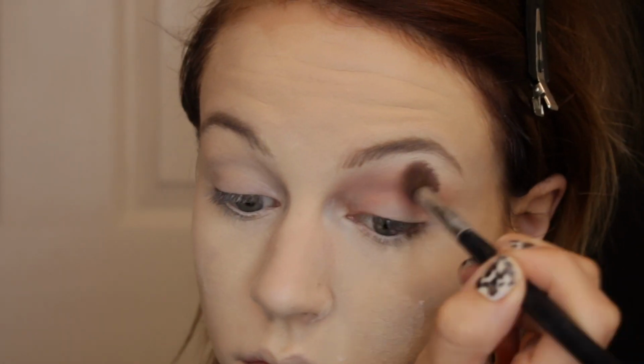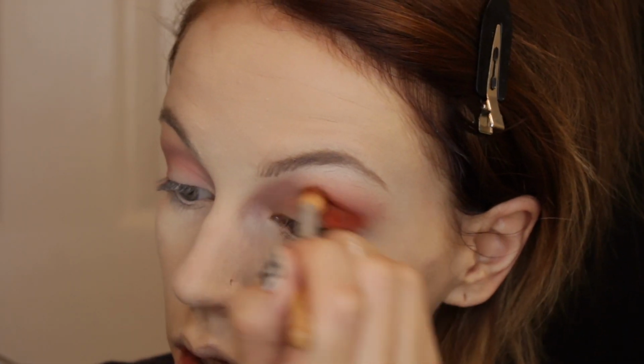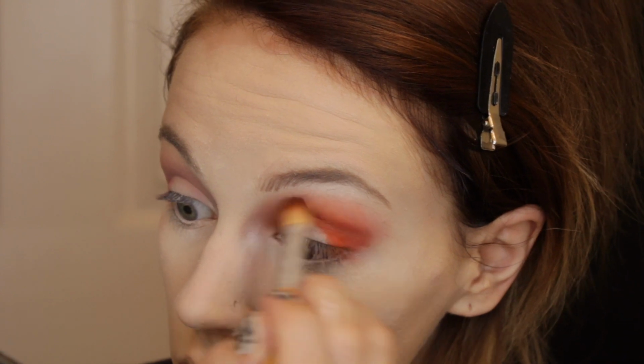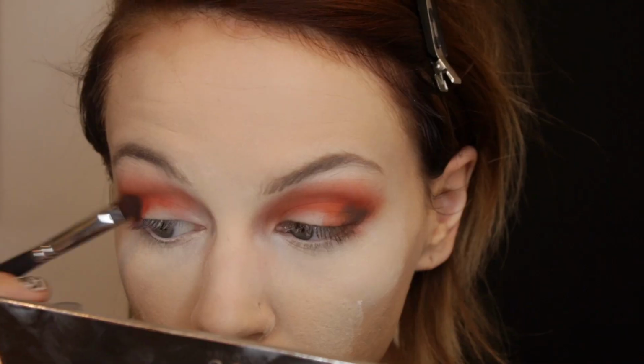For my eyeshadow, I'm going to be using the Lady Gaga Stupid Love palette. I reviewed this in my last video. I'll link that down below. First, I'm going in with the shade Plastic Doll. I'm putting that on my crease. Now I'm taking the shade Enemy and putting that on my crease as well.